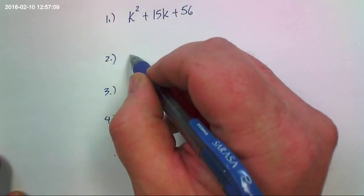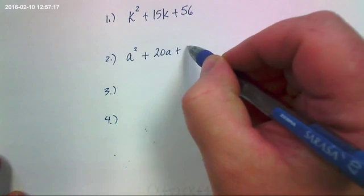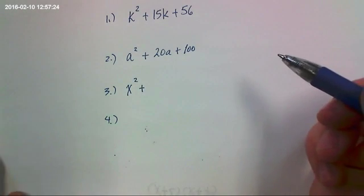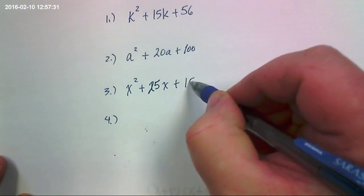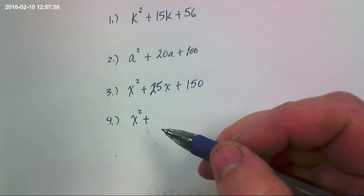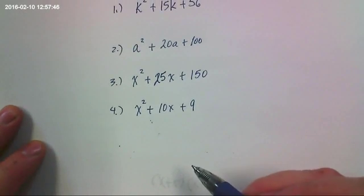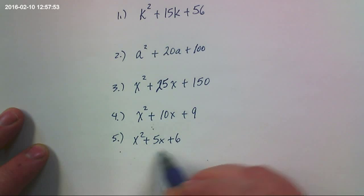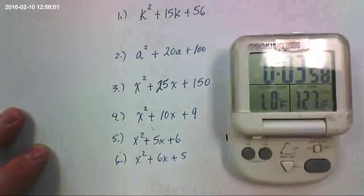And what if it was A squared plus 20A plus 100? Please don't let me trick you. Last one. Oh, wait a minute. We're going to do 6 right here, because there's 2 on here that I think we need practice on. There. 4 minutes. When you're done, check with someone.